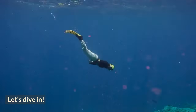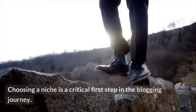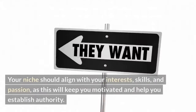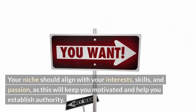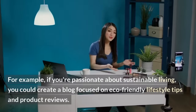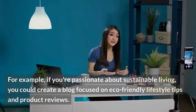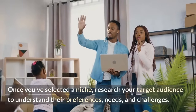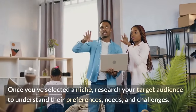Let's dive in. 1. Identify your niche and target audience. Choosing a niche is a critical first step in the blogging journey. Your niche should align with your interests, skills, and passion, as this will keep you motivated and help you establish authority. For example, if you're passionate about sustainable living, you could create a blog focused on eco-friendly lifestyle tips and product reviews. Once you've selected a niche, research your target audience to understand their preferences, needs, and challenges.